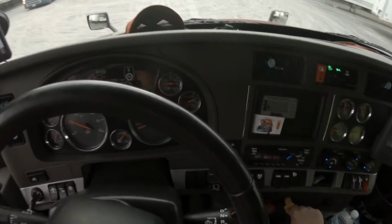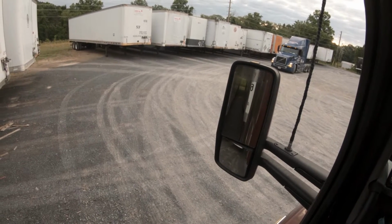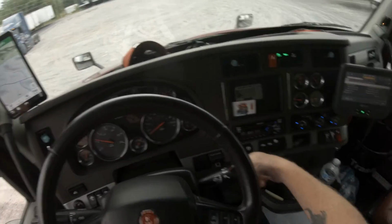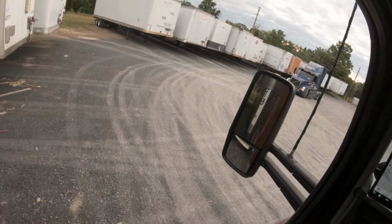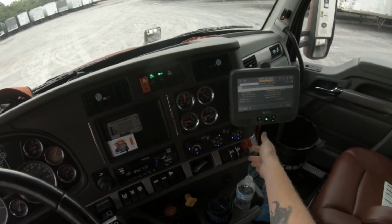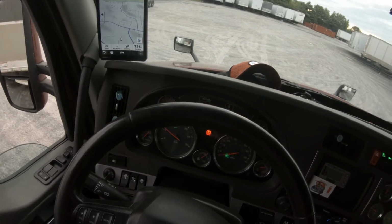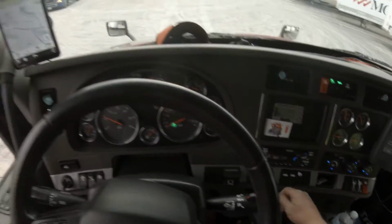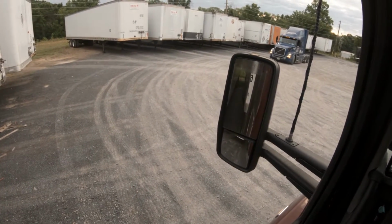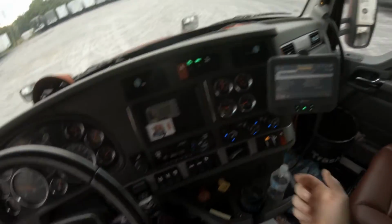Alright, heard it click that time. Yesterday it wouldn't click. Well, even though it clicked, it still didn't come with. There we go. So now the trailer is loaded, so I will drop the airbags.